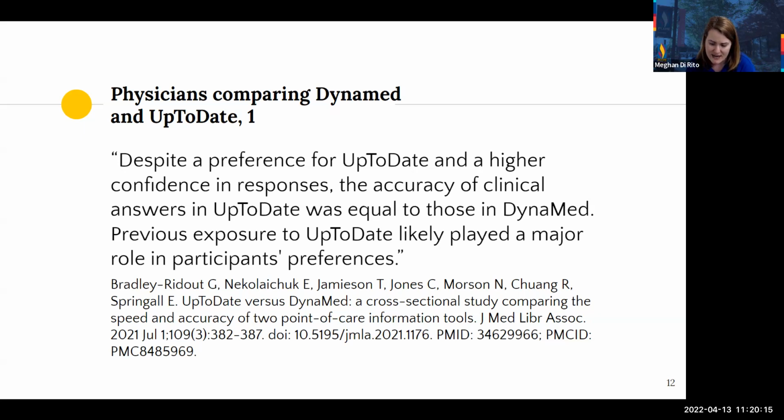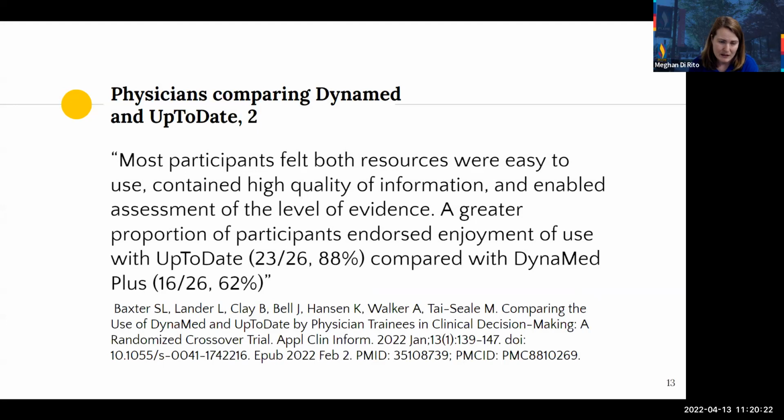I would actually say that the usability of both is pretty comparable once you start using them. Here's the second study that I found. This one looks like it was published January 2020.